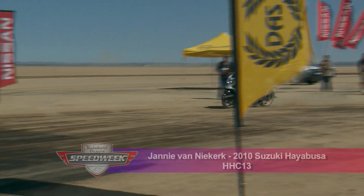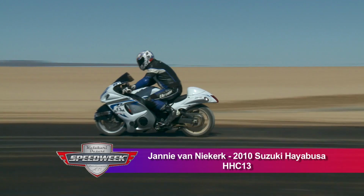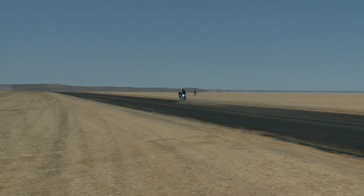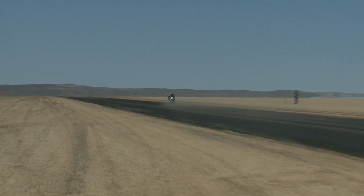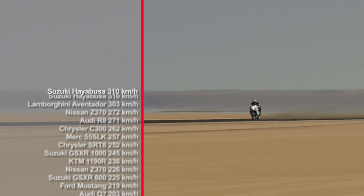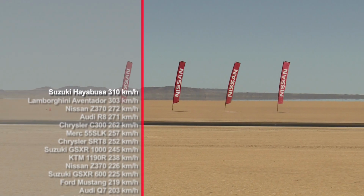When it comes to the bikes, though, this is where Greg Parton may face his toughest competition to be the fastest vehicle in the desert, as Jannie van der Kerk heads out on the Suzuki Hayabusa. Jannie maxes out at a top speed of 310 kilometers an hour and is officially the fastest vehicle on the 2013 Desert Speed Week. A stunning ride from him.